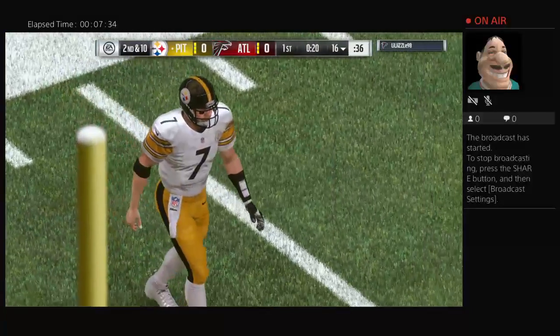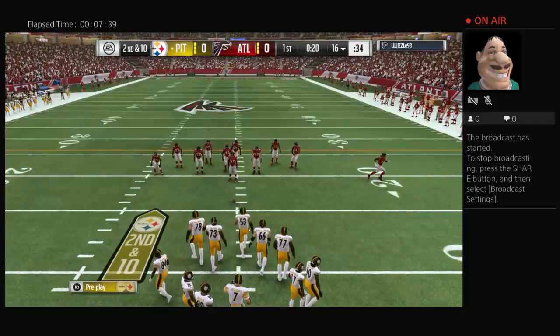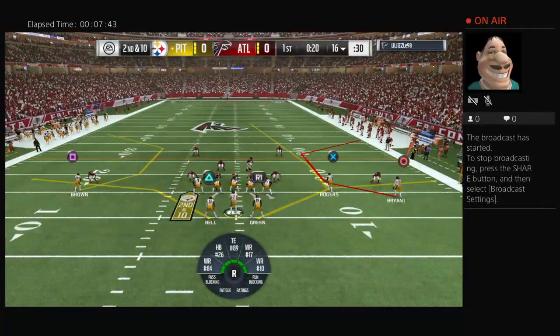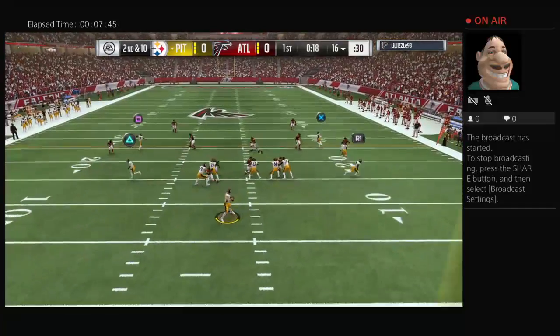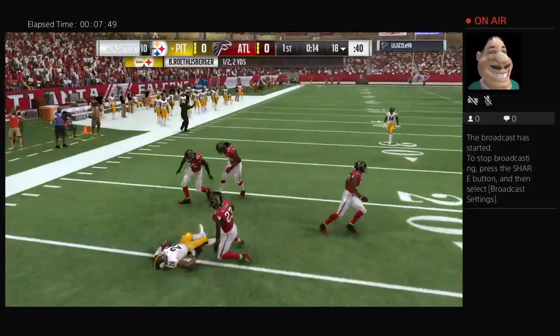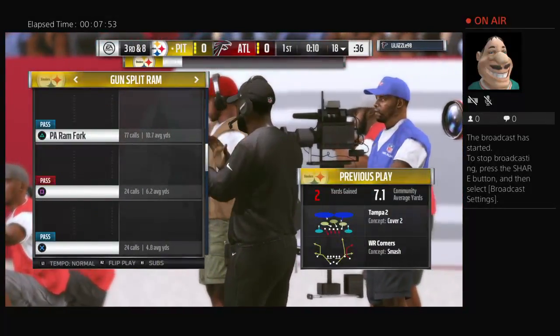Seeing no options, he throws it away. Let's face it, you can run the route tree as many times as you want, get in sync, practice it, do all those things. But once you get to game speed, it doesn't always time up quite that well. That one goes incomplete. Goes underneath for Bell. Give him 2 yards on that play, and that'll bring up a 3rd down.